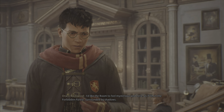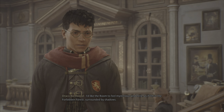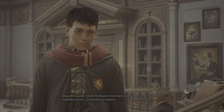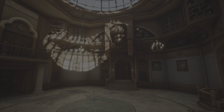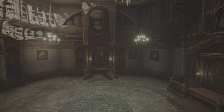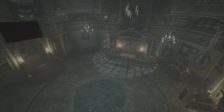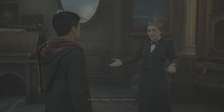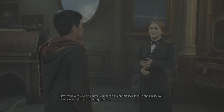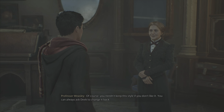I'd like the room to feel mysterious and eerie. As if I'm in the Forbidden Forest, surrounded by shadows. Oh, sounds perfect. Quite a difference. Of course, you needn't keep this style if you don't like it. You can always ask Deke to change it back.